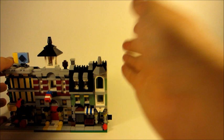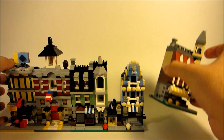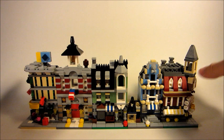But yeah, this is a very nice collector set. If you're a VIP member, I would suggest you get it. It was fun to build. My fingers are kind of raw, though, from dealing with all these little tiny pieces. But that's also another good thing.